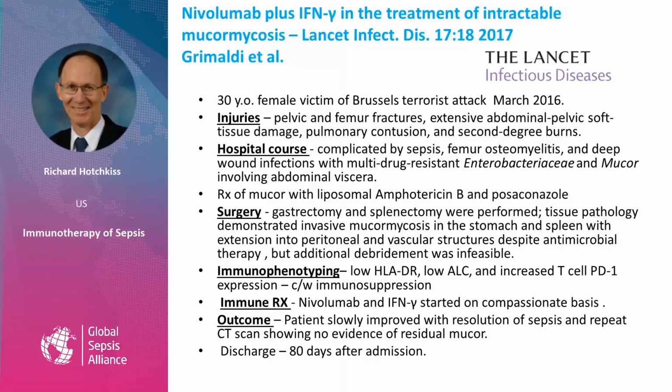After a number of weeks, the invasive fungal infection, the mucor, was involving the spleen and the stomach, and she went to the operating room and those organs were removed. However, the mucormycosis was also involving the great vessels in her abdomen. This was not able to be resected. You can't do that. So in desperation, the physicians treating her measured her immune function and showed that her immune function was suppressed. And based upon the fact that her immune cells had increased expression of this programmed cell death 1, they initiated treatment with these checkpoint inhibitors.